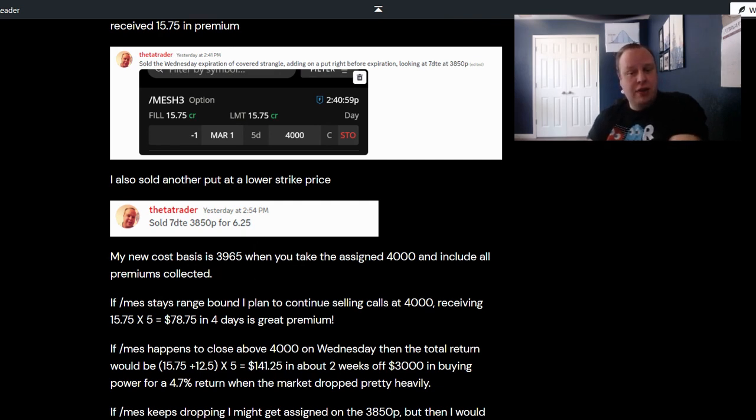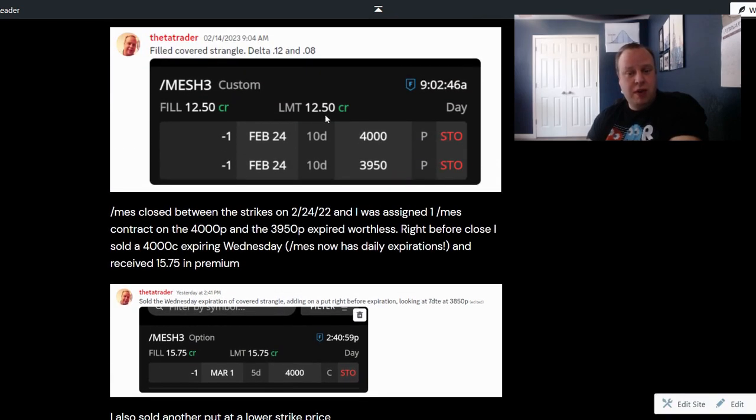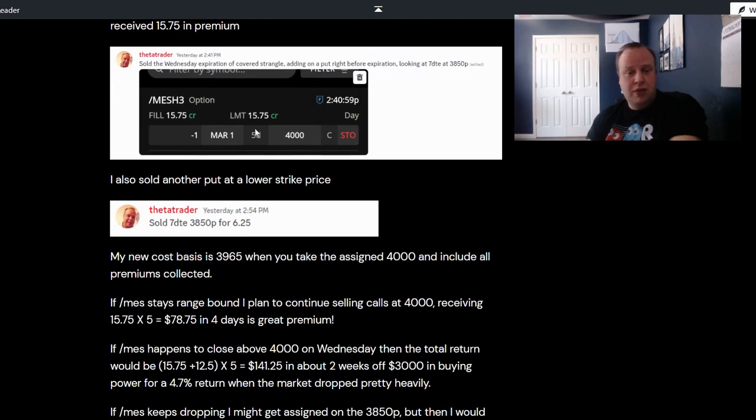The way to figure that out is start with your 4,000 assignment. You're going to subtract 12.5. That's what we took in the initial trade. You can also subtract 15.75 for the call side and subtract 6.25 for the put side. When you subtract all that out, the cost basis would be 39.65. And we start at 4,000 and we're lowering those cost basis based on taking in premium.